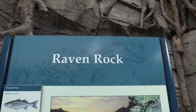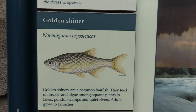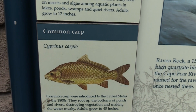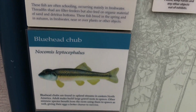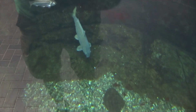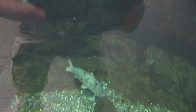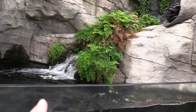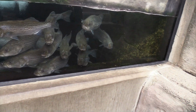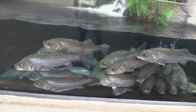Right across from the otters, you got Raven Rock. You see some striped bass, golden shiner, common carp, threadfin shad, and bluehead chub. I'm putting the camera up against the glass because there's a lot of reflection. All these guys. Yeah. Got a nice waterfall for them. Yes, sir. Yeah, striped bass all against the glass. Probably trying to figure out why they can't swim any further.